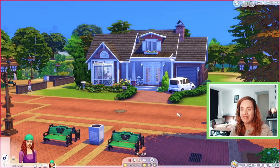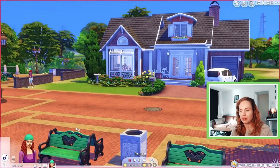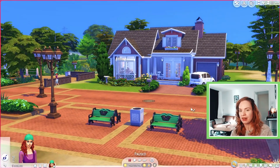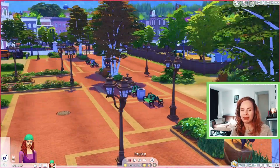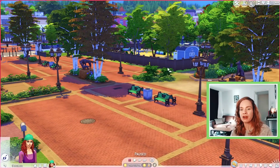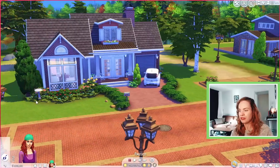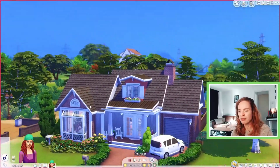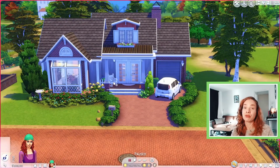So here we have the house in the game. And I just think that the house with like this little plaza in front of it with the little benches where you can sit, I just think it's so cute and it screams grandparents to me, like I said before. And then the dog park is right there. So it's just such a cute little place to live and to go for a walk. I really also like the facade of the house with the car right there. And obviously the rocking chair, which is very, very grandparents-like.